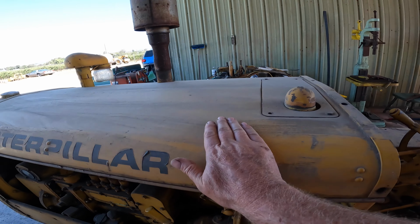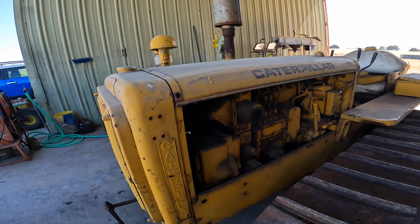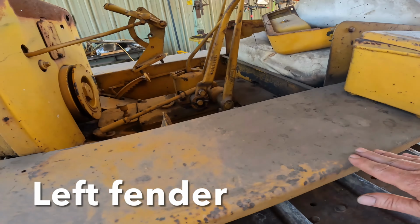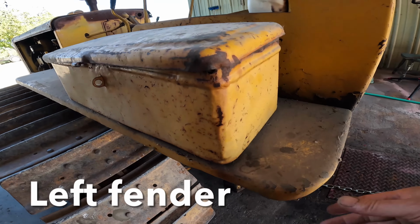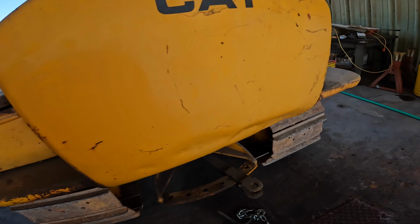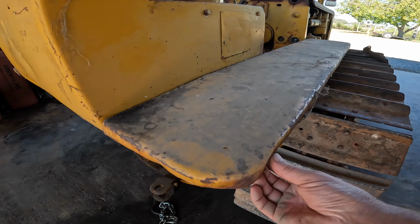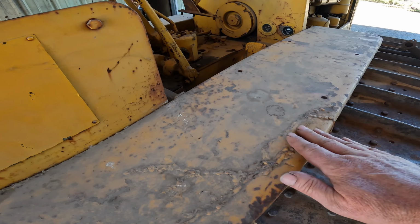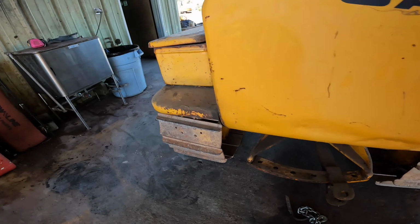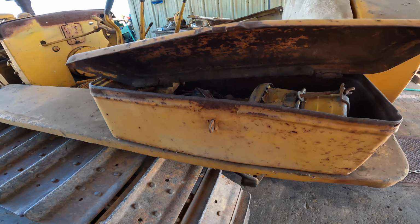The hood is beautiful, it's perfect. I don't see any dents or dings in that, so very pleased about that. As well as the fenders, the right fender being the best, is in very good shape. It's got very minor little dings in the corner, which is to be expected. The left side, not quite as good. It's got a couple of dents on the corner, and it's got a weld repair on top here. But it's fairly straight, which is good. Toolbox, kind of bashed in, but that can be straightened out, I think.